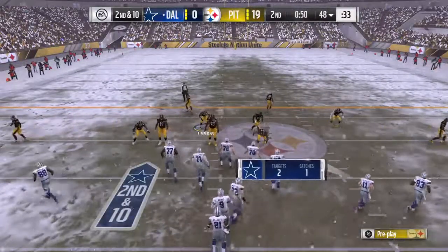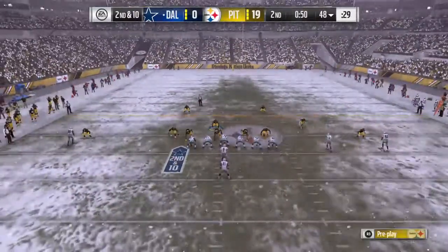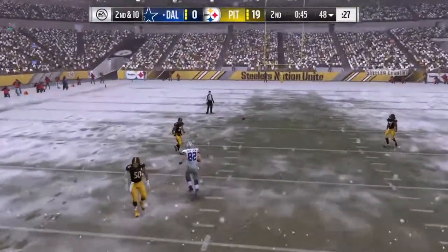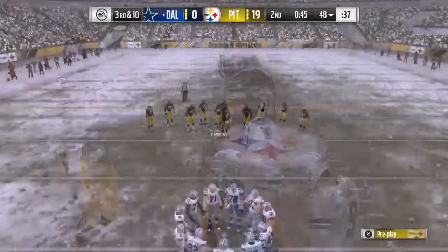Second down following the incompletion. It's a tried and true formula, and I don't think it'll change for as long as we play football. If someone's trying to throw the ball and you can put pressure on them and make it tough, that's only going to help your defense. Yeah, he's being hurried. He got rid of it before taking the hit, but incomplete.